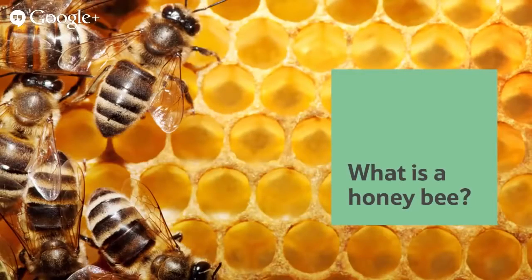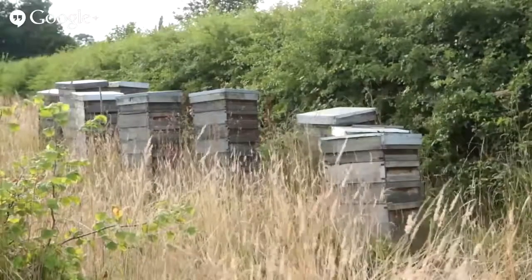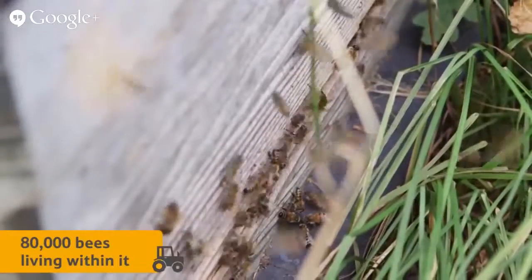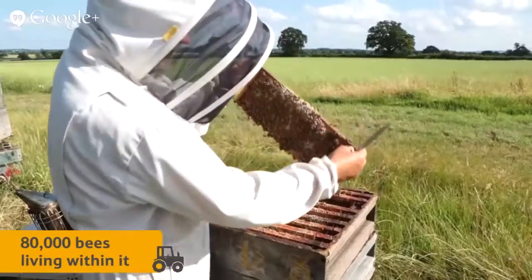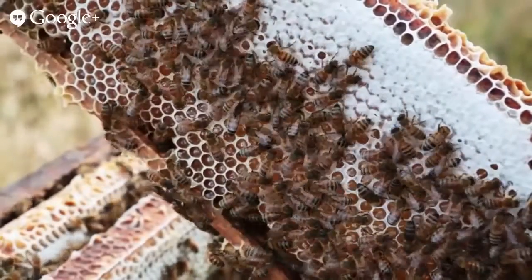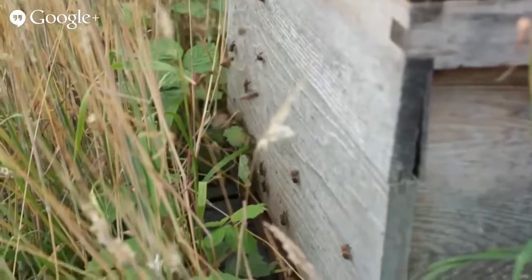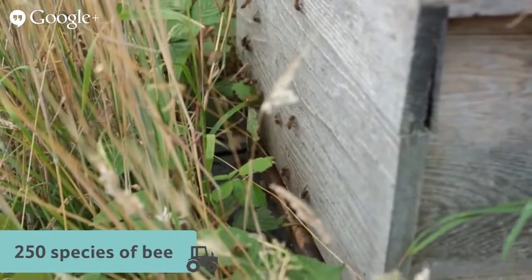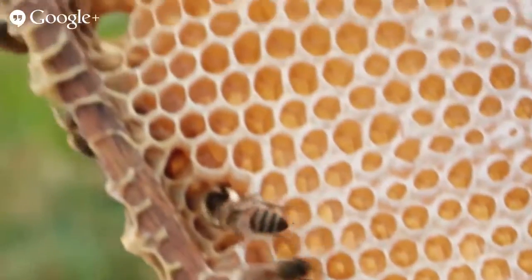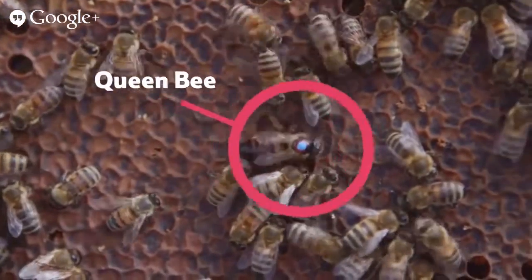What is a honeybee? Honeybees live in hives, and every hive can have as many as 80,000 bees living within it. Every year, each hive of bees can collect as much as 100 kilograms of honey. In the UK, there are more than 250 species of bee, but only one special species are able to make honey. Inside each hive there is a queen bee.